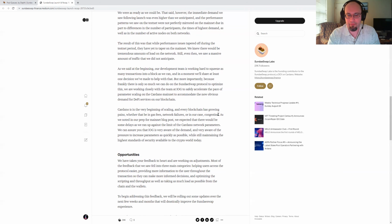Things just slow down. As we noted in our prep for mainnet blog post, we expected that there would be some delays as we ran up against the limit of the Cardano network parameters. We can assure you that IOG is very aware of the demand and very aware of the pressure to increase parameters as quickly as possible, while still maintaining the highest standards of security available to the crypto world today.